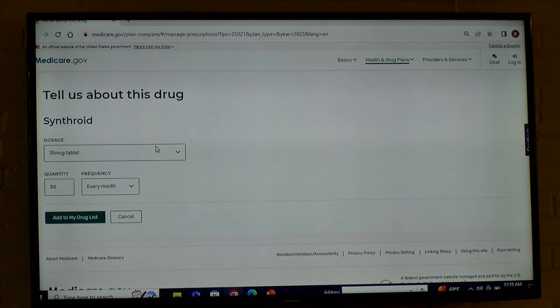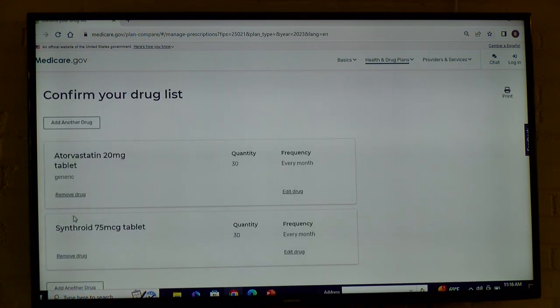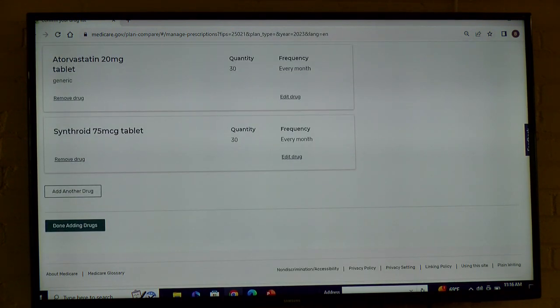I'll say this is in fact the dosage. They take 1 every day, so it's 30 a month, and I'm going to add it. Now with this in, I'm going to say I've completed the drug list, so I'm going to say that I'm done.